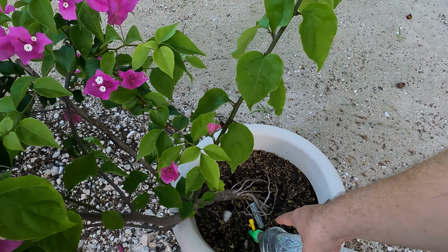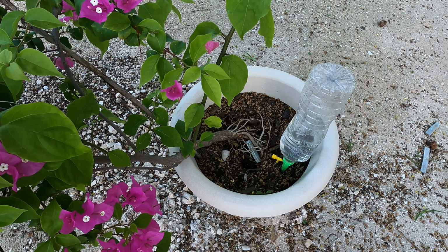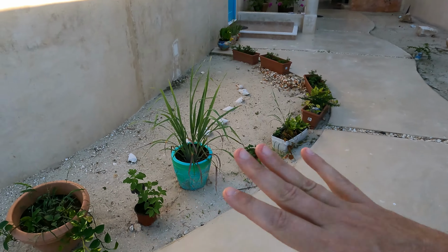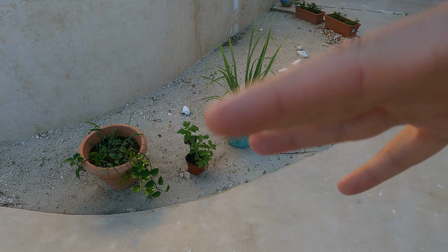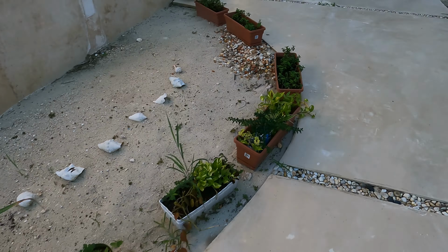We also tried out these little drip things, and quite honestly, it doesn't seem to be working all that great. But we're doing some plants over here just to test out the area. This is early in the morning. The sun is just coming up, and so this gets morning sun. So we're going to probably just leave these here.